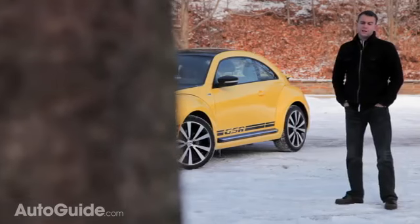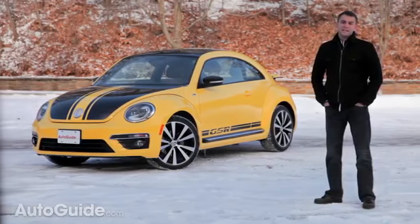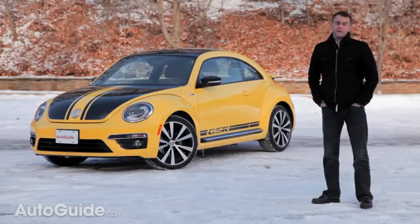You know, if the Beetle GSR was more than special paint and an obnoxious spoiler, it might actually have some real collectability to it. But the sad truth is, it doesn't. Instead, you get a tarted up version of Volkswagen's most expensive turbo Beetle, and it's probably getting attention for all the wrong reasons.